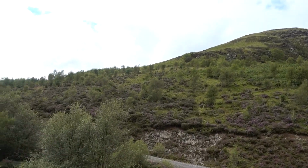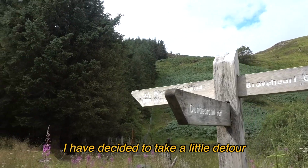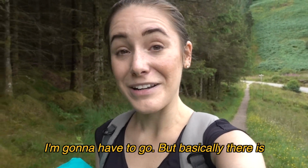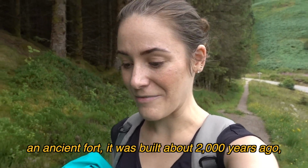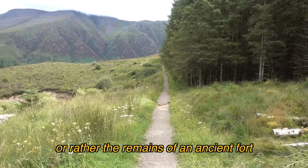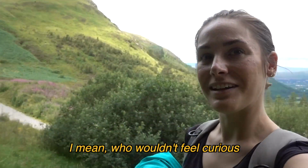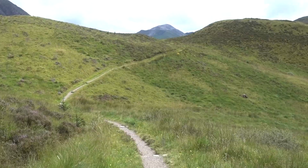I have decided to take a little detour, or what I hope is a little detour, because I can't actually figure out how far I'm gonna have to go. But basically there is an ancient fort. It was built about 2,000 years ago, or rather the remains of an ancient fort, because it also burnt down. And I don't know, I'm feeling curious. I mean, who wouldn't feel curious surrounded by views like these?